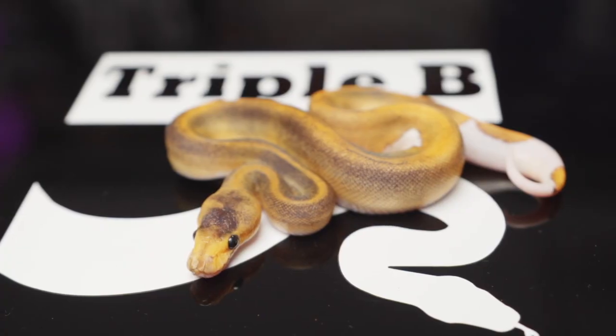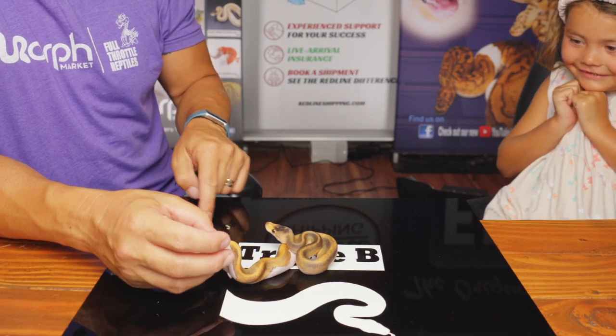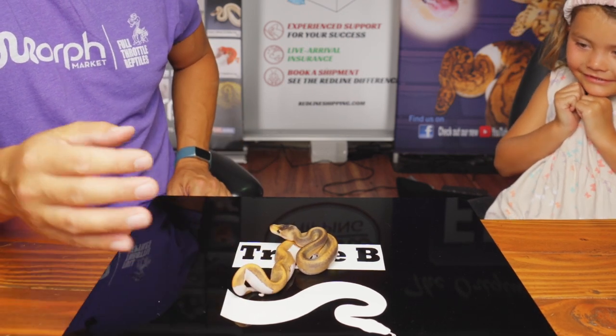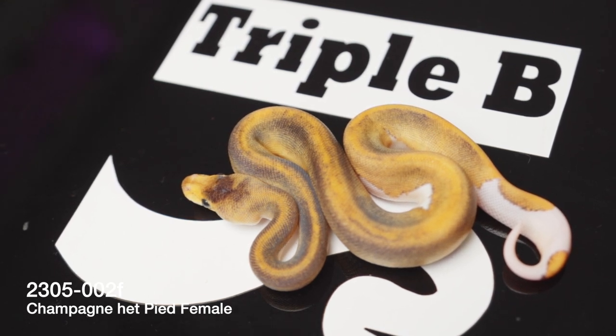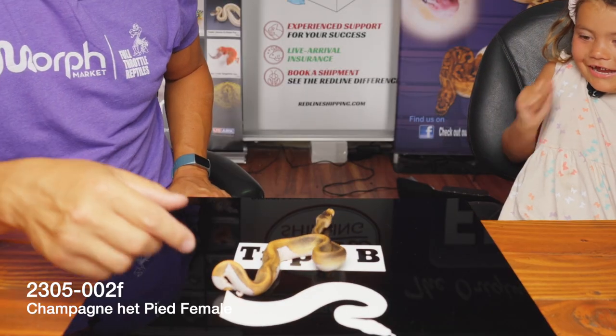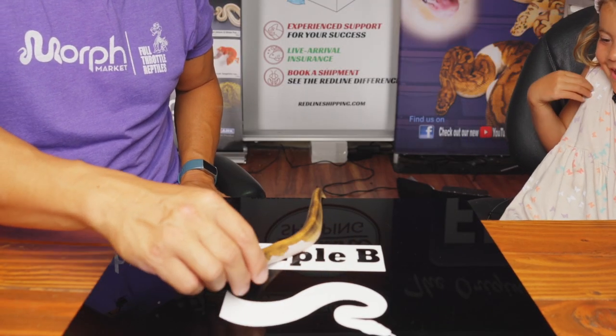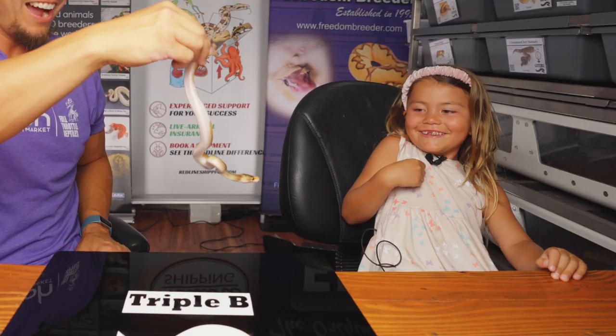This is the second Coral Glow. Ooh, this one's ready to bite you too, T. Woo! Don't be afraid, Snake. So this one has some nice, more contrast, I'd say, for champagne. Champagne's such a powerful gene. It just obliterates most patterns. But this one's pretty cool. It's got orange and chocolate. Get it away! Get it away! No, stop it! I'm just holding it.